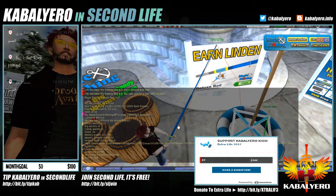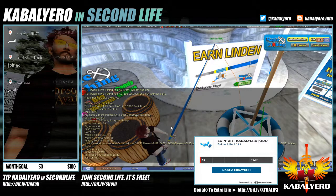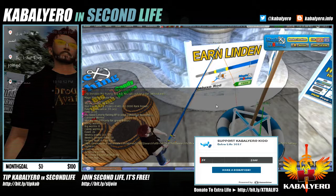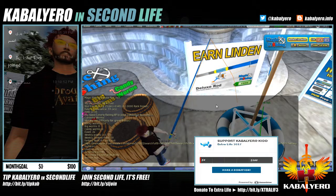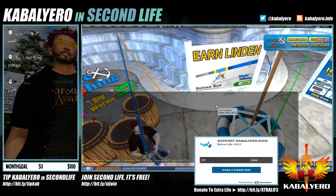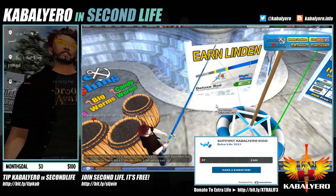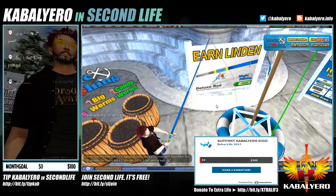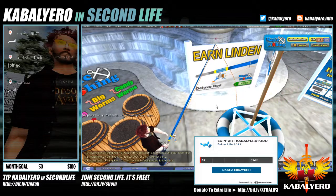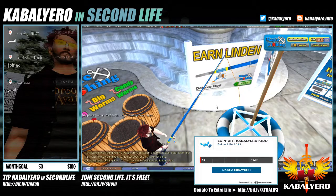Okay, so what did I catch? I caught a lake trout. So now I have 25.64 Linden Dollars. My rank is 8,796. Okay, so it's improving. I guess I have to do this more often if I want my rank to go higher.